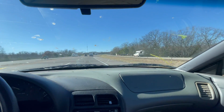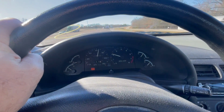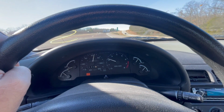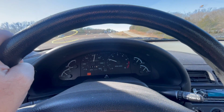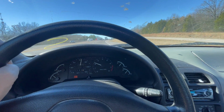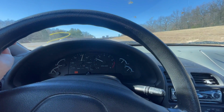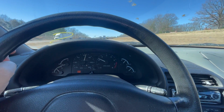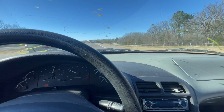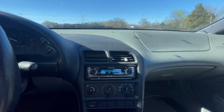But the little car, she's hanging in there. Every once in a while, see the blue flashing light? I'll get a buzzer. It goes beep, beep, beep, beep, along with the light. And then it stops. And it's not really speed related because I've driven 60, 70, and 80, almost 85. And it just happens on occasion. So it's not a speed issue, I don't think. The radio kind of works when it wants to.